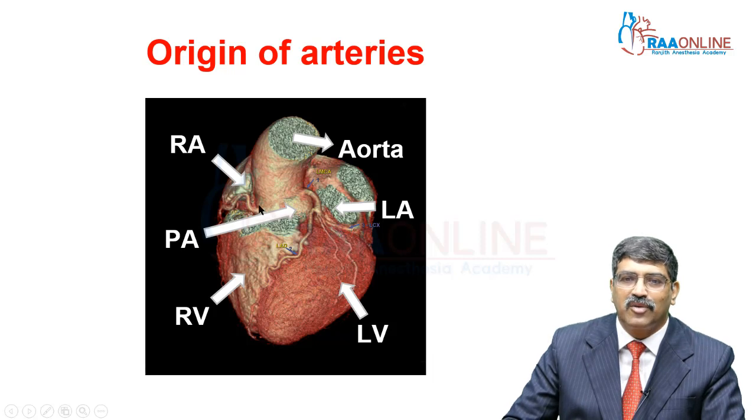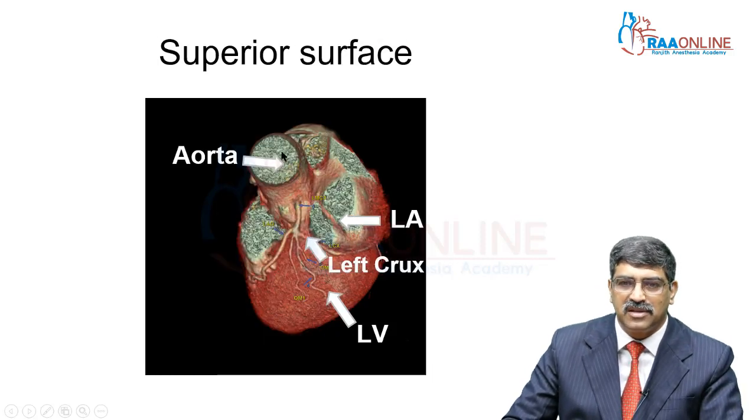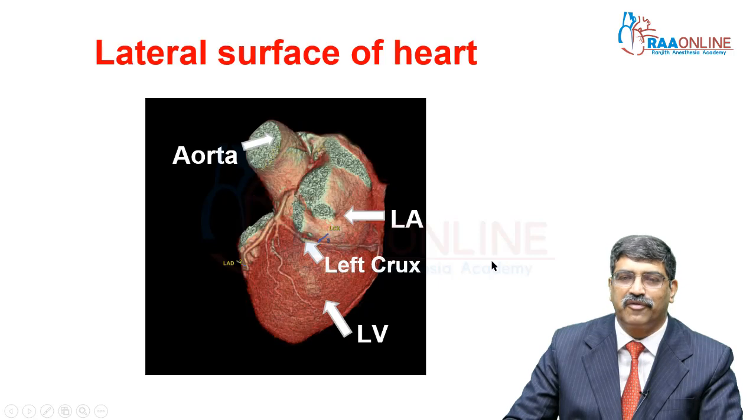Okay, and you can see the right coronary artery comes from the right coronary sinus between the right atrium and the right ventricle. If you look from the superior surface, this is the aorta, this is the pulmonary artery and this is the left main coming from the aorta, and you have the left atrium and left ventricle, and you can see the circumflex going in the left crux. The crux is between the left atrium and the left ventricle, and here you can see the obtuse marginal artery supplying the lateral part of the left ventricle.